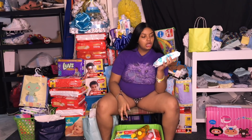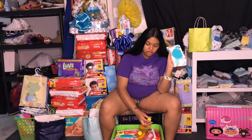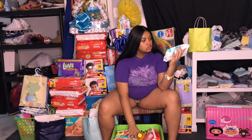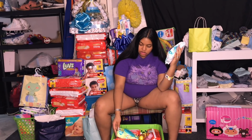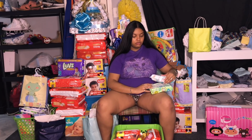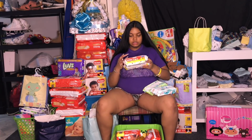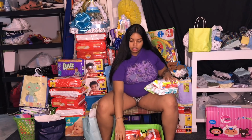A whole bunch of wipes. I have a couple different brands here. I have this one, this one is sensitive, in case he has sensitive skin. That's good. Here is unscented. That's good. I don't like scents. I hate scents in the wipes. I feel like they just stink. Fragrance free Huggies.